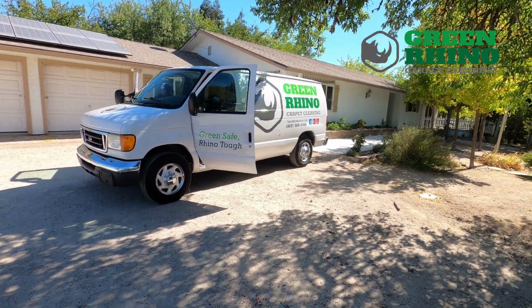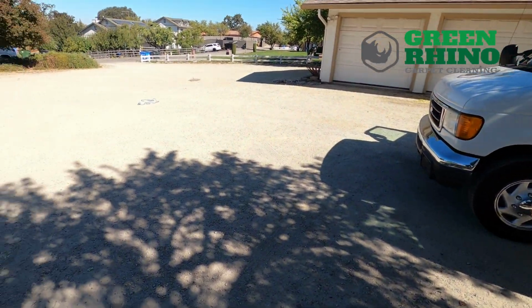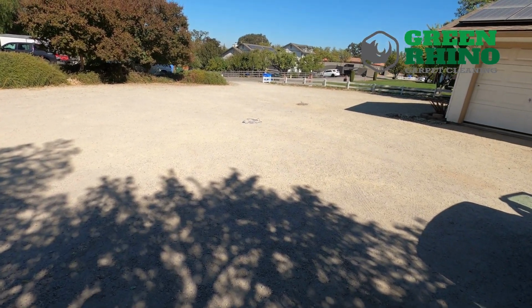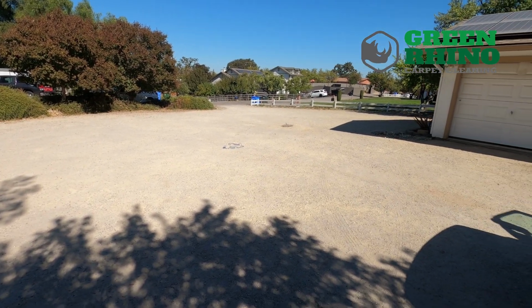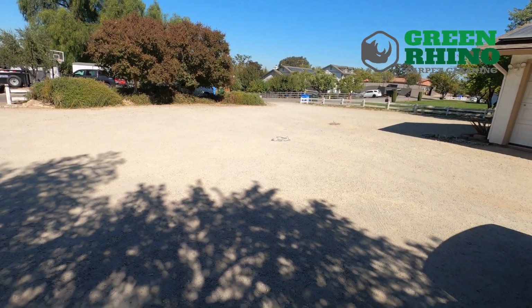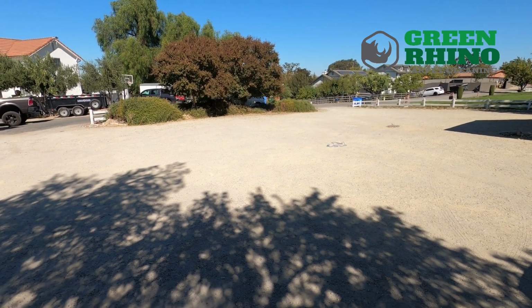Finished up. Customer was super happy. Smelled a lot better. That one room had really strong fur, pet hair odor, so what I did is just a double whammy on it. I did a post spray and I went ahead and raked that in. That's why that first room I showed didn't have the triangles in it. I raked that in so hopefully that smell doesn't come back.